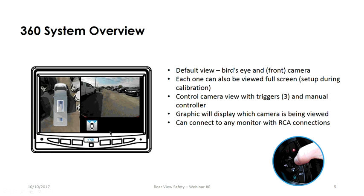So the default view is like this, where you have the bird's eye on the left and the single view on the right. You can also set the system up to view each of these individually full screen. So you have the option to view the bird's eye view in landscape mode, filling the whole screen, or you can view the camera view by itself, also filling the whole screen. We'll get into that in more detail, but you set that up during calibration, and you have that option.